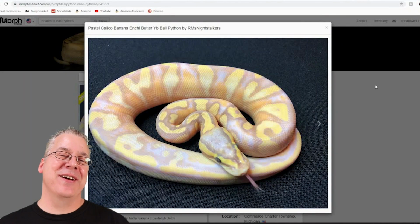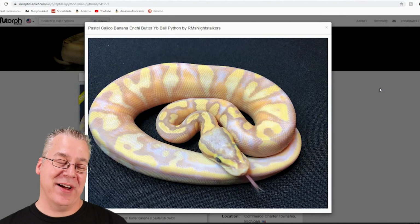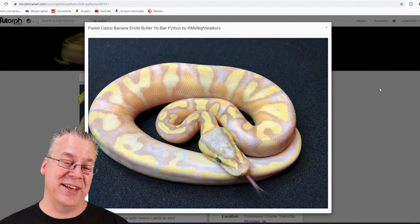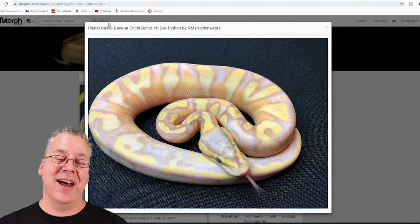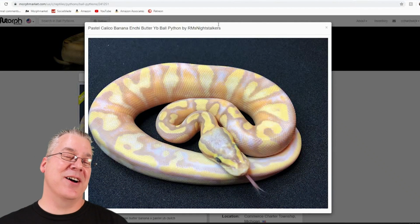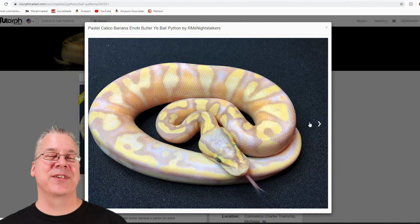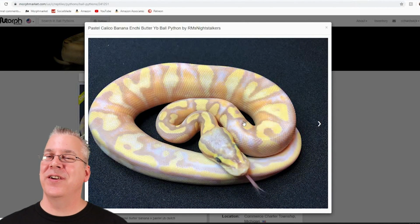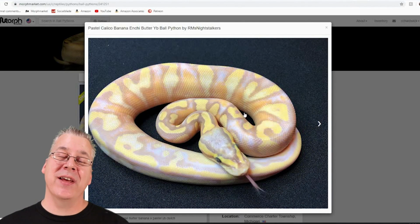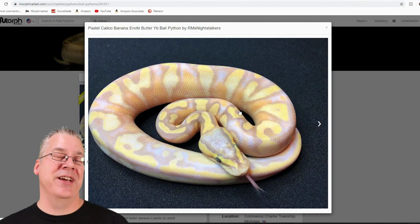So I have a couple snakes over here. These are actually the ones that I purchased this year. This particular snake right here, I actually put a down payment on. It actually has 6 genes in there. This is Pastel, Calico, Banana, Anchi, Butter, and Yellow Belly. And the hard part about a snake like this is, especially if you're buying it from someone on Morph Market, a breeder you're not really familiar with, or maybe a breeder that's really big, they may have a lot of different lines of each individual gene.